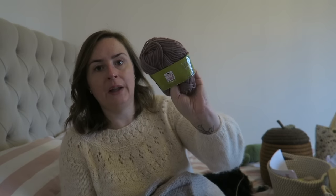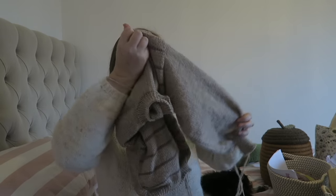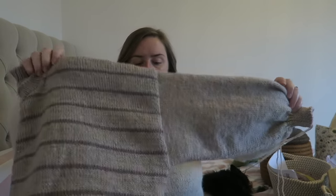I still have all of that left from the purple that I used for the stripes. It's fine yarn. I've used it on a jumper for my son because it washes well and it isn't too expensive, but it's not my favourite.